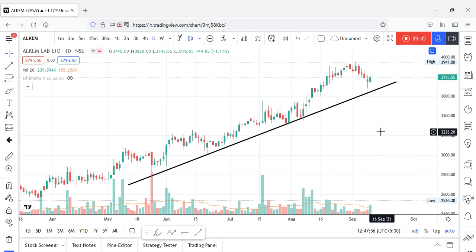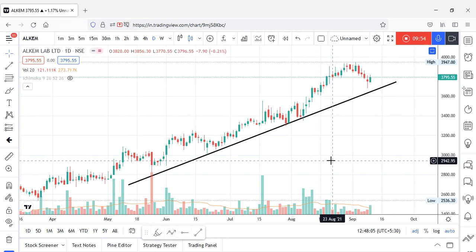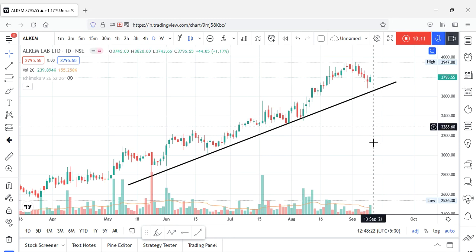So I think there would be a Kijun support as well. If I can show you, let me put the... So there is a Kijun support too. So I think going forward, if these levels are held, which is somewhere around 3670, 3650 odd levels, we may see a good pullback towards 4000 odd levels in the near to short term. So I think Nifty Pharma, not the decisive one, but yes, the structure is positive. We may see some more traction going forward in the same space.